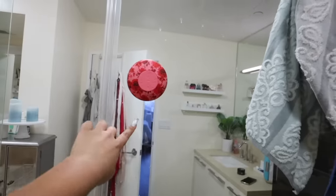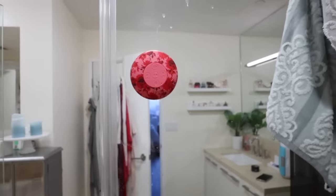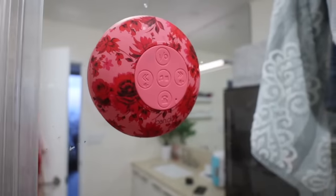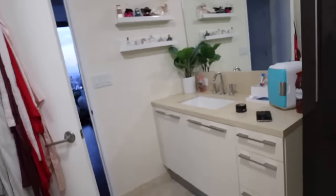But another thing that I got in my recent box, holy moly, you guys, I just used this for the first time ever. I got this in the winter box and I charged it a while ago, but I never actually used it until just now. It is a shower speaker from Bando. Oh my God, I danced so hard in the shower. Honestly, I was a little scared that I was gonna fall, but it was great.